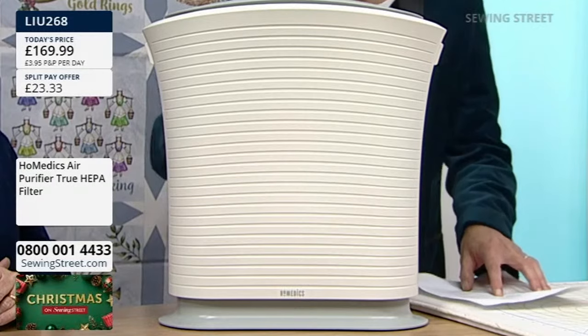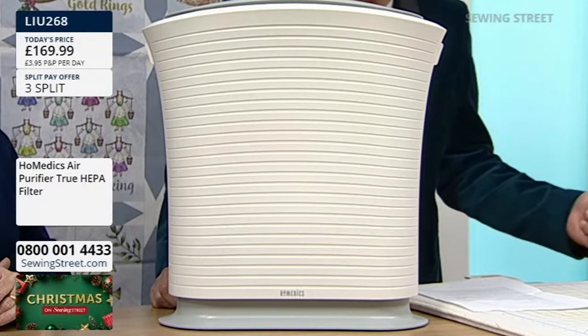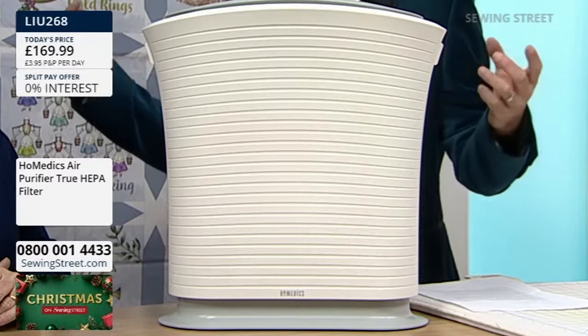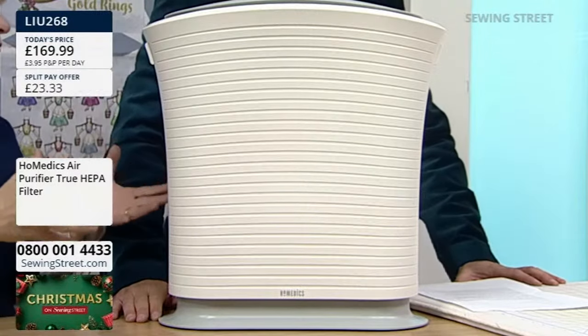It's got a removable filter, so you can take the filter out to clean it and replace it. They recommend to clean or replace the filter after 18 months. Okay, so not too often. So you have this in your room, and that's going to keep the air nice and pure and clear and dust free. Yeah, absolutely. Much better for you.